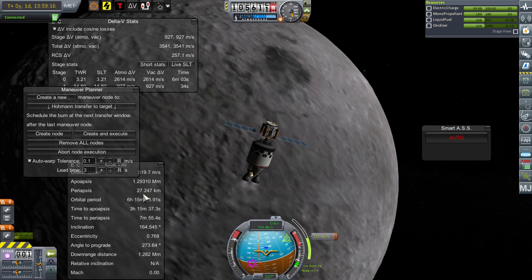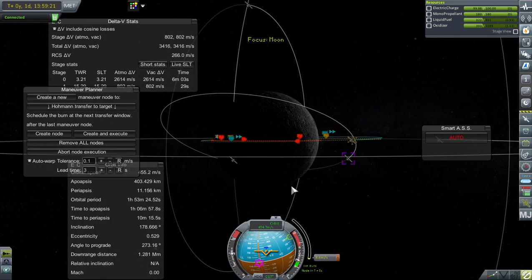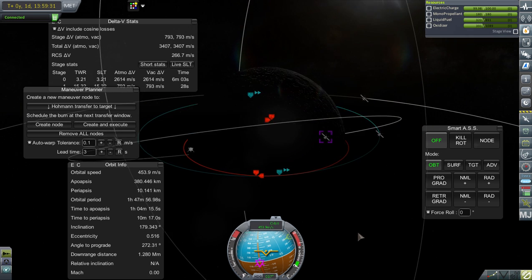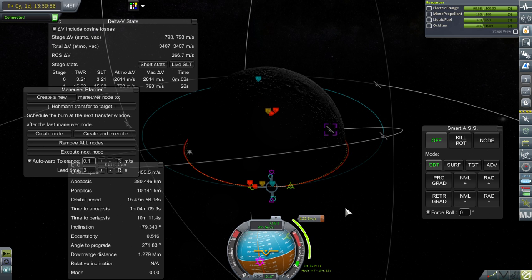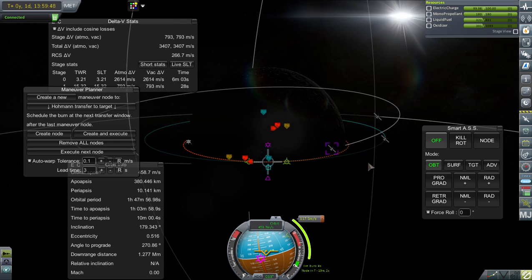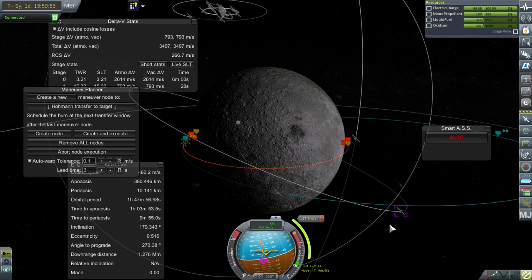See our apoapsis coming down, our periapsis also coming down, which is good. Adjusting our orbit absolutely beautifully. I'm off by about a degree, which is fine. Oh, that is beautiful, that is. So now I'm going to manually add a maneuver. Oop. You should be good there. Let's go ahead and execute that node and see what happens.